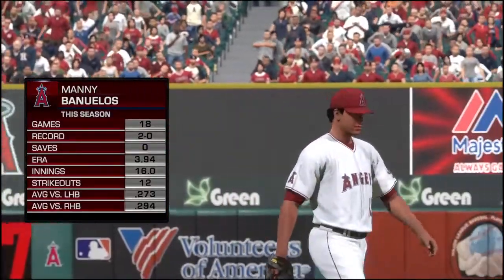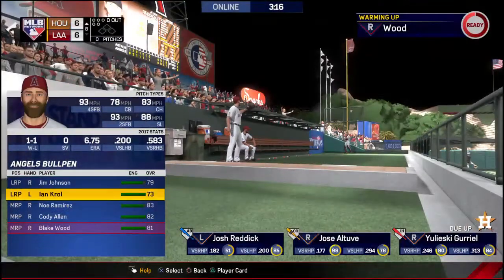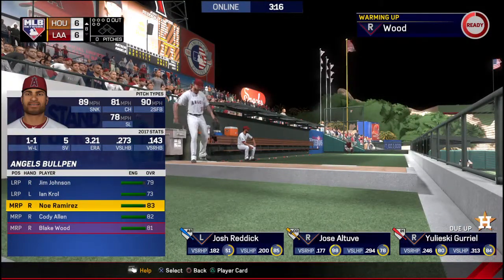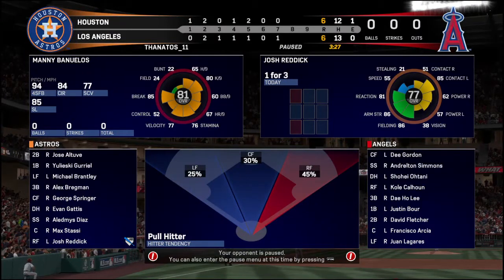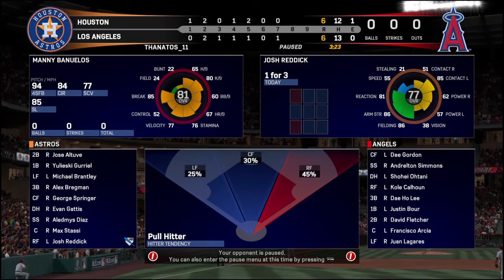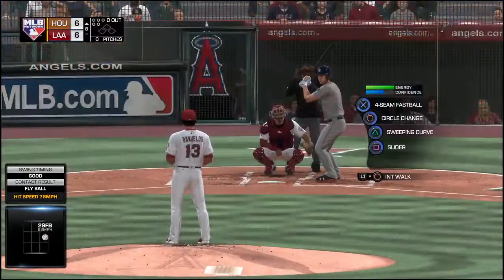Now pitching for the Angels, number 13. Jake Marisnick, hitting for the Astros, is going to be asked to get things going here as a lead off in the top of the 8th.